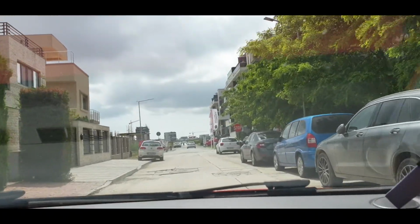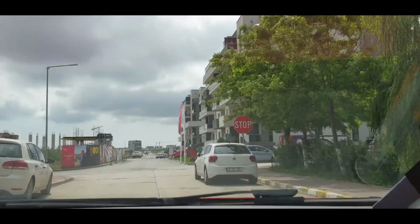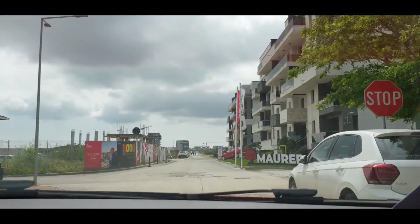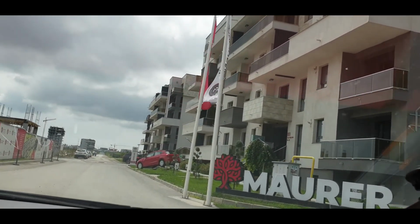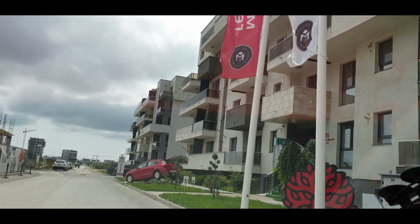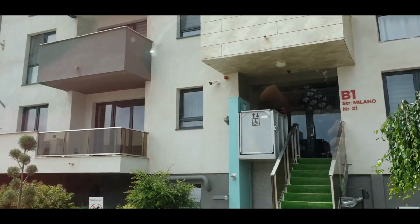Here is the Maurer construction. You can also find studios, but here you have to wait 1 or 2 years. You can see here. These ones are new and they're really beautiful. You can see here.